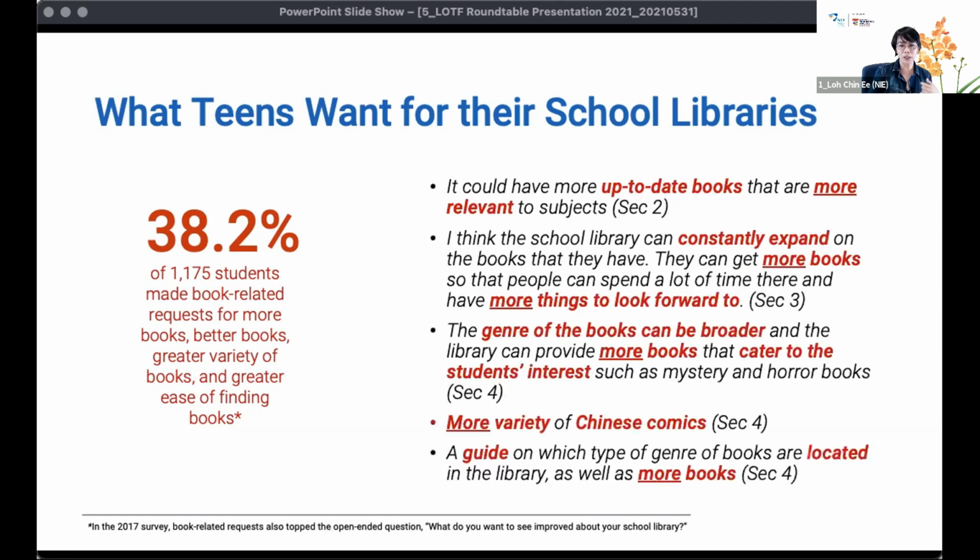I'm going to just put the quotes on the side for you to look at as I talk through it. If you look at it, you do see the word more coming up very often. They want books that are more relevant to them. They want more books. What is interesting in the second quote is that they want more things to look forward to. These are students talking about reading programs. They want the library to be an exciting place, not a once-off program, but for things to be regularly happening.